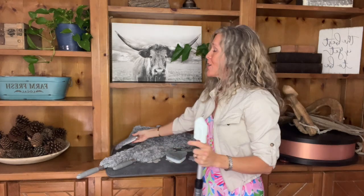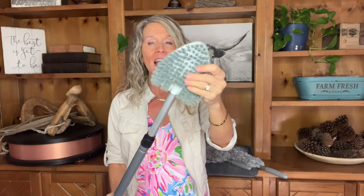And there's also a backlock cleaning brush. If you happen to have a hot tub, this is amazing for doing your hot tub walls, which can be challenging to clean. So love this. It's nice and firm bristles, and so you're going to love that.